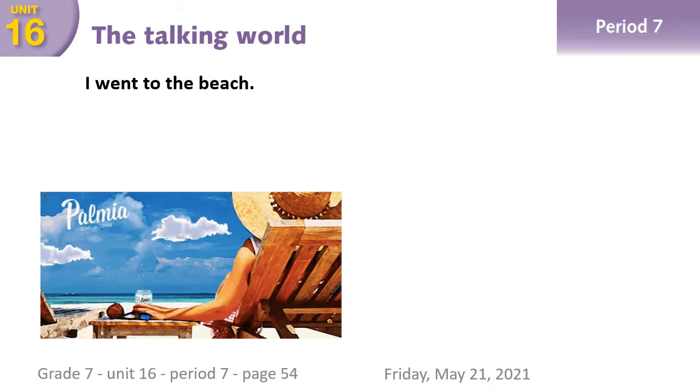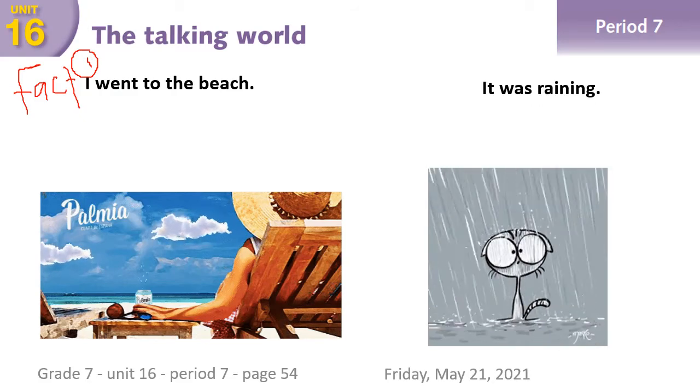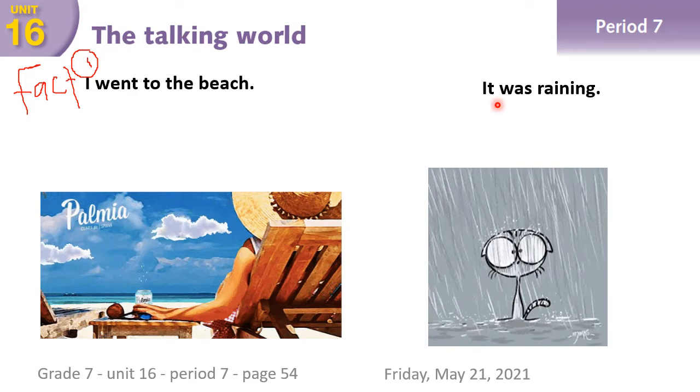This sentence is completely normal, there is nothing wrong with it when I say I went to the beach. This sentence is called a fact. Let's consider it as fact number one. Now, let's go to fact number two. It was raining. This is fact number two.